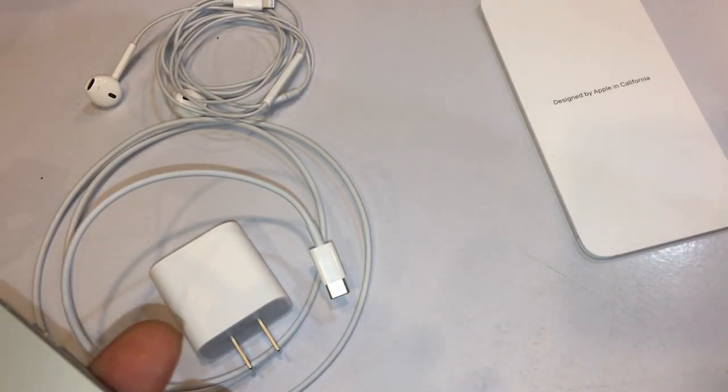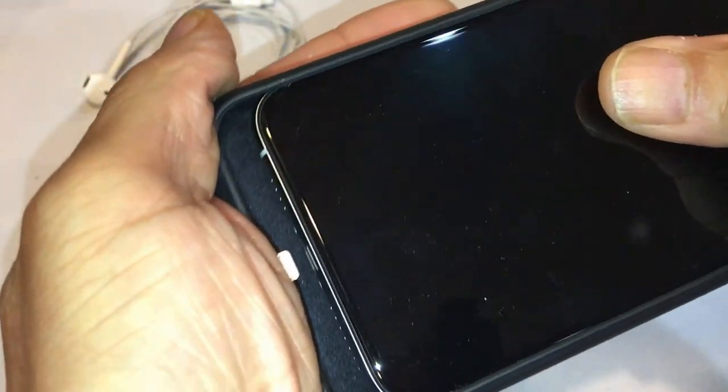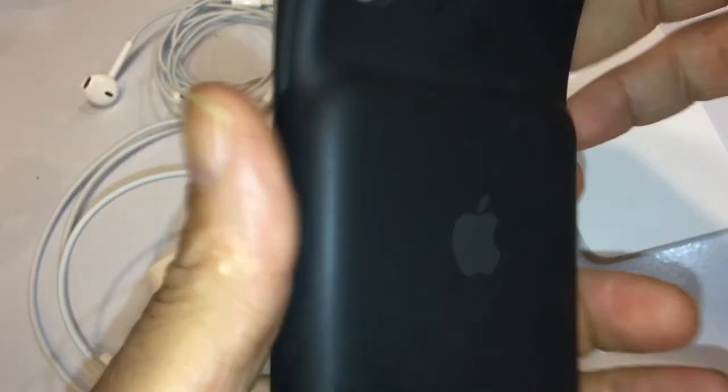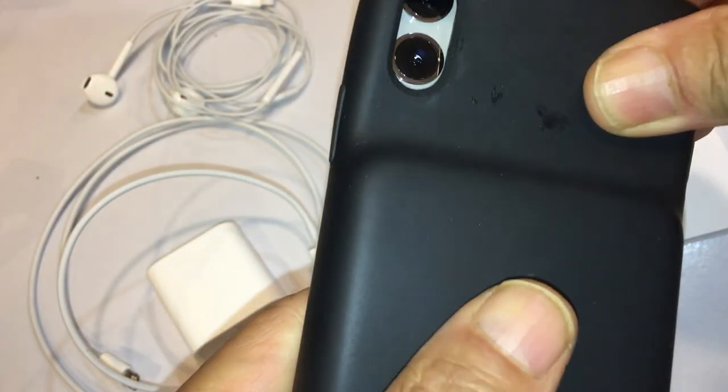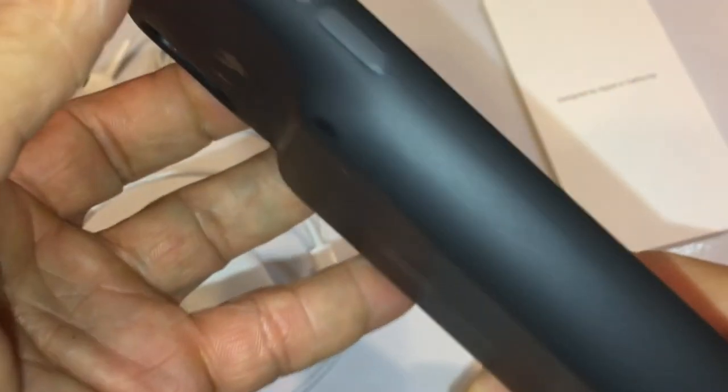I wonder about my case, I have an Apple battery case. Let's try it out, see if it'll even fit. It looks like it will. It's going to turn on the phone. I didn't want it to. Look at that, it fits perfectly. Yeah, all the cases are probably going to end up working just fine. I don't see a difference. See, it turned it on.